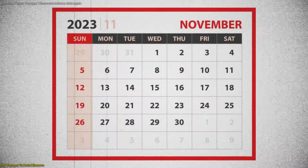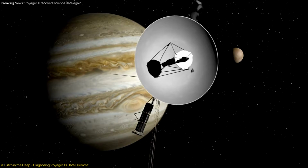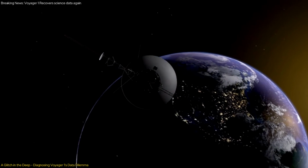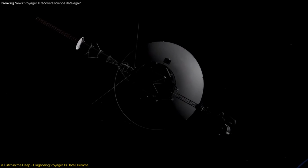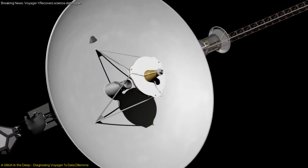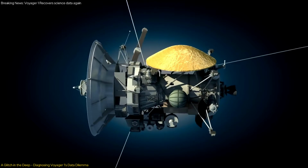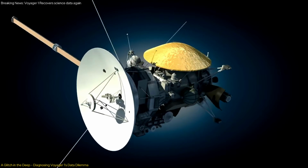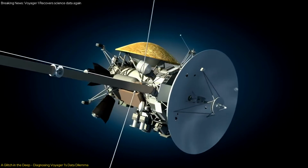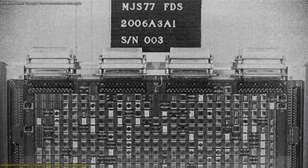In November 2023, a deep chill ran through the hearts of those following the Voyager 1 mission. Data transmissions from humanity's furthest-flung spacecraft, hurtling through the vast emptiness of interstellar space over 14 billion miles away, became indecipherable. This wasn't just a routine glitch, it was a significant anomaly that threatened to sever our connection with this intrepid explorer. The culprit behind this cosmic communication blackout resided within Voyager 1's flight data system, FDS.